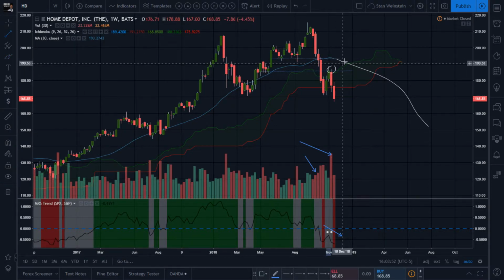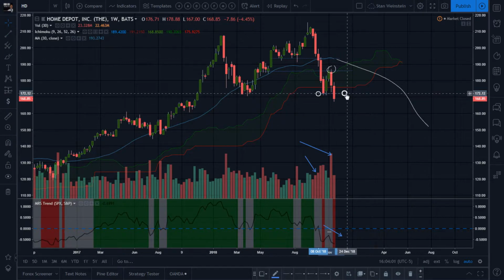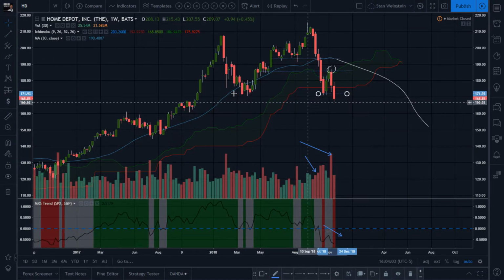That would have been a pretty good entry point right here. Ichimoku cloud, not super duper that you have to go through it again. I would rather that next pullback that we're going to get, that's going to test.